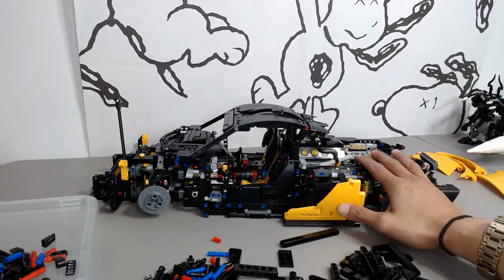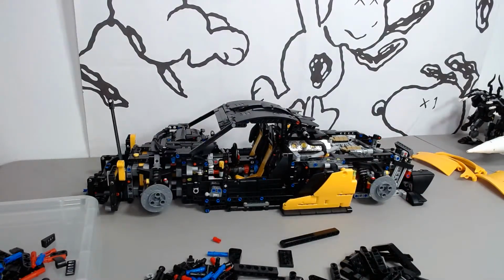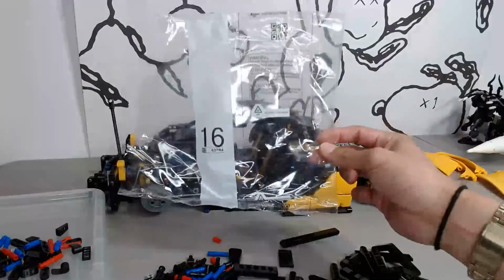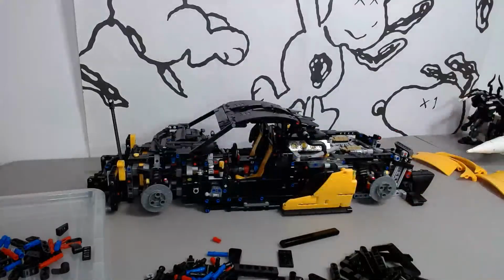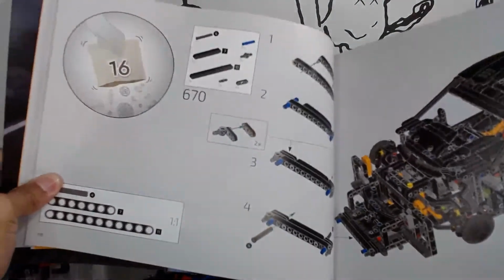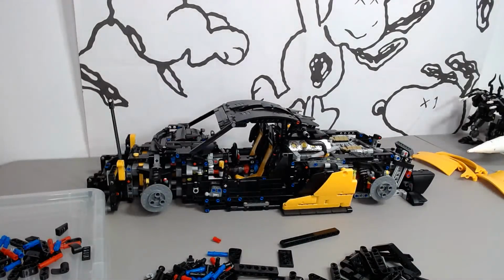So let's go ahead and get on into it. This thing is an absolute unit. Oh my gosh. But I'm really loving the building of it. This is bag 16. I went ahead and just opened the thing. I don't think it does anybody any good to hear all that crinkling and rumpling and all those other weird noises. So this is where we're at. This is where we're going to be starting off. And oh yeah, we are full blown in it.